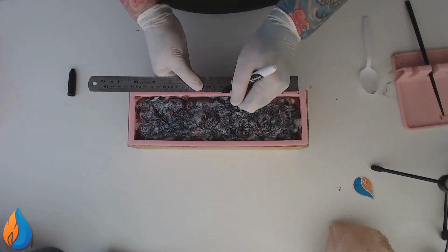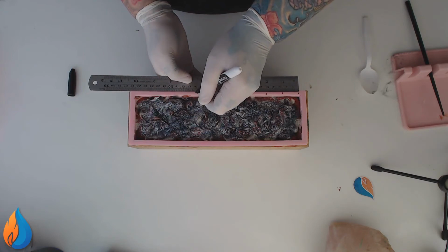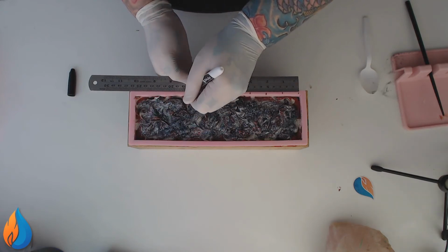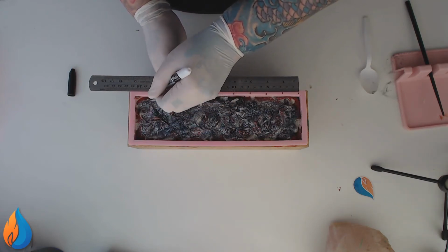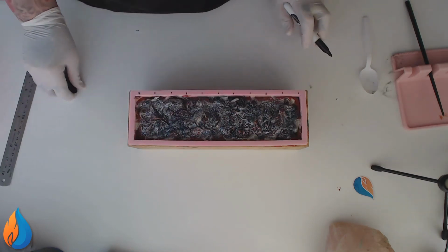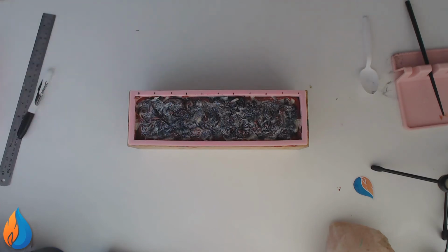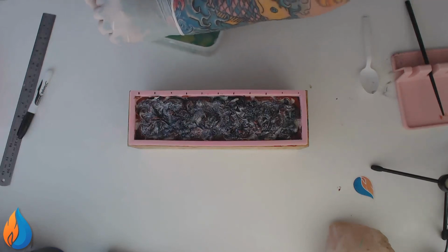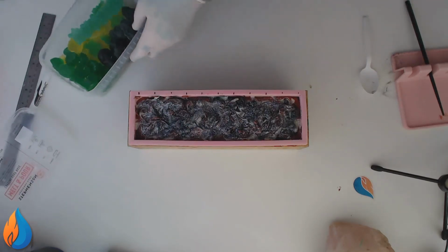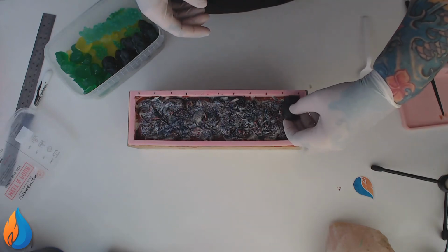I'm just marking out where my cutter cuts. It cuts at 2.5 centimeters. So I need to know, because these skulls are massive. I can't believe I forgot. I'm such a dickhead. Oh man, how daft do you have to be? Seriously. Oh my good gravy. Alright.